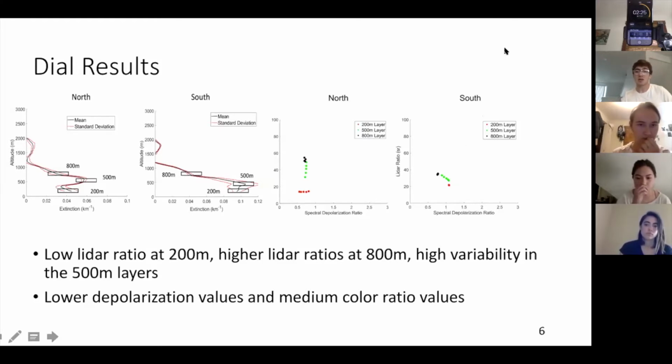The biggest takeaways from this data is that there is a low LiDAR ratio at 200 meters, higher LiDAR ratios at 800 meters, and there's a high level of variability in the 500-meter layers. Also, there were lower depolarization values indicating more spherical properties, as well as medium color ratio values, which told us that the particle size was relatively medium in the grand scheme of things as compared to other particles.